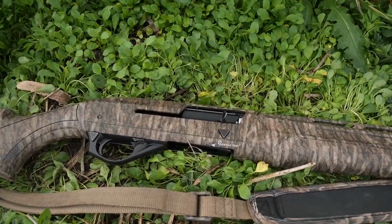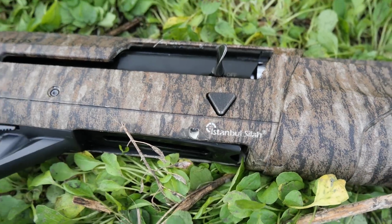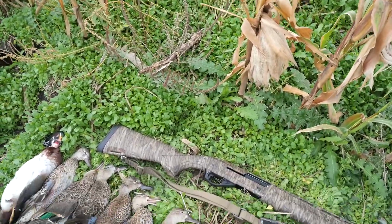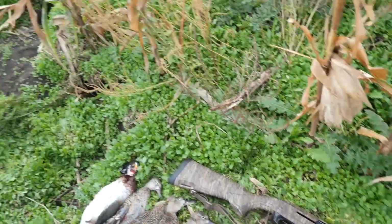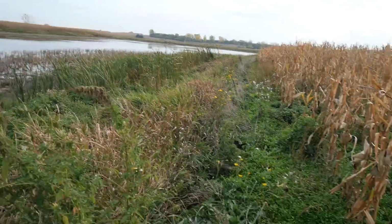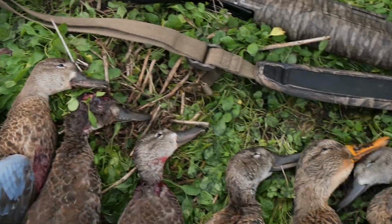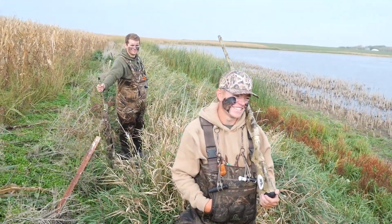Use the old Impala Plus here. That's the color, Istanbul Sila. Pretty cheap gun. Got it on cheaperthandirt.com, like $600. 3-inch chamber, 28-inch barrel. I wanted the cheap semi-auto and it's worth the $600, I can tell you that much, but really nice hunt today. Absolutely laid into them.